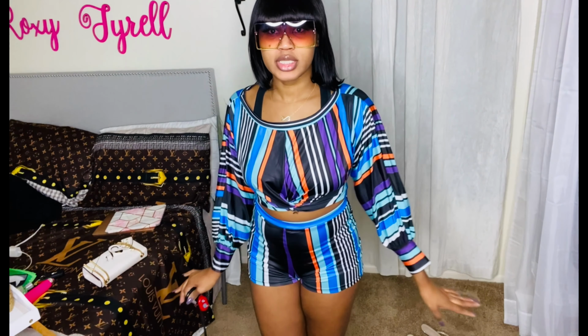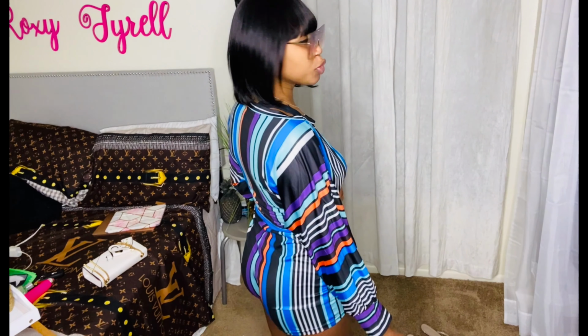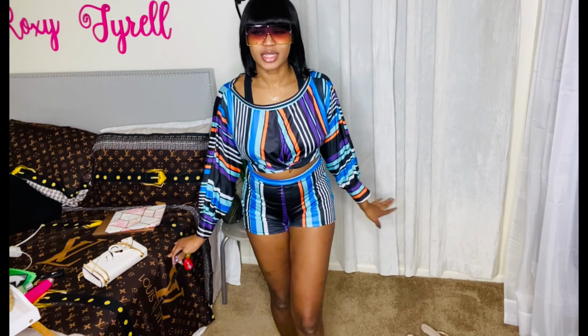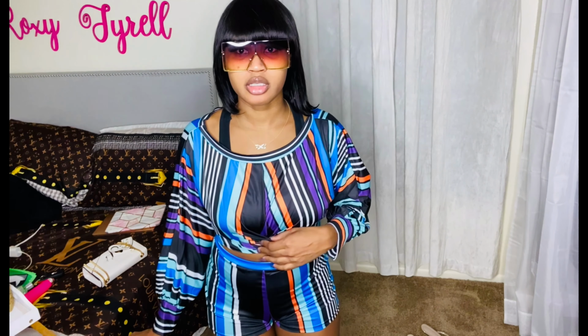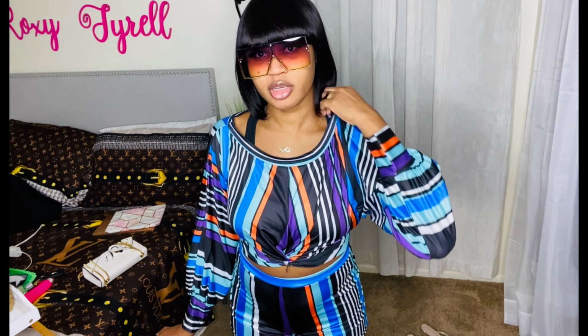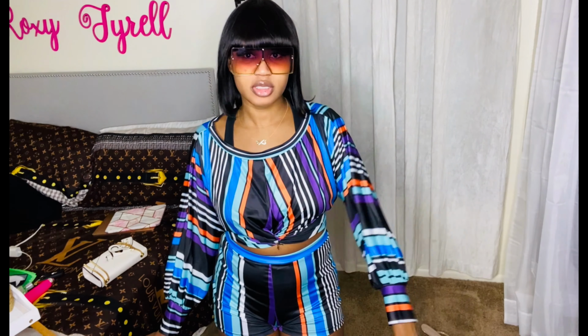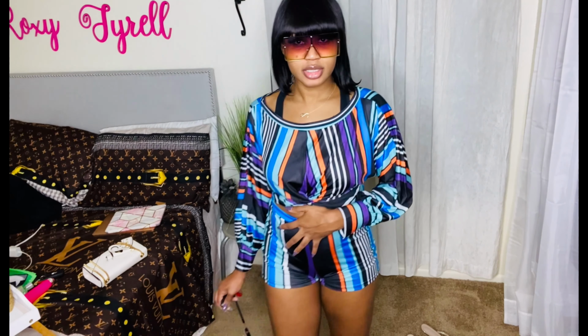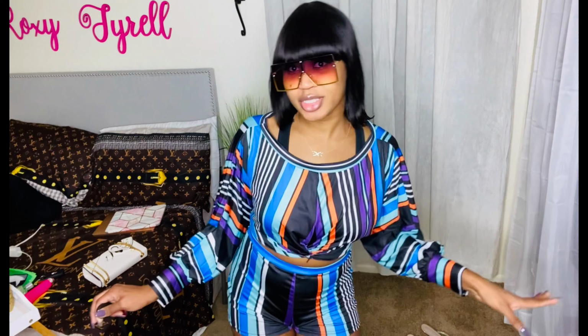So this is the first item. It's this lovely 2-piece. I love it, man. Whoever put these colors together is dope. So right here is like a little tie, little looking thing. I have a sports bra on right now, you guys. I didn't want to take it off, but yeah, this is this. The sleeves are okay. It doesn't itch. It doesn't have a scent. The material seems like it will give me a couple of wears. But yeah, I love it, you guys. Now let me show y'all how I will dress this up.